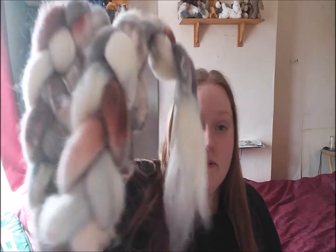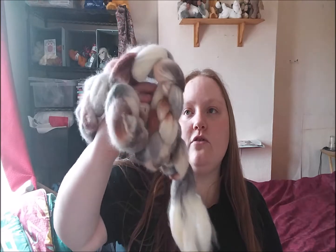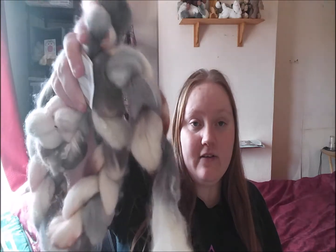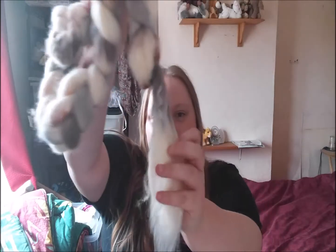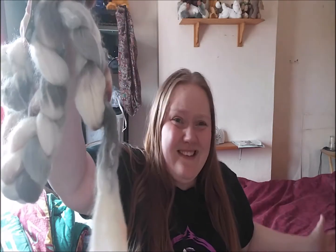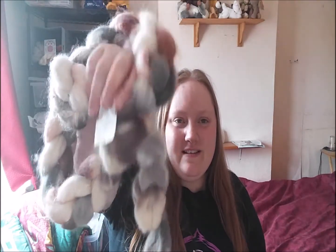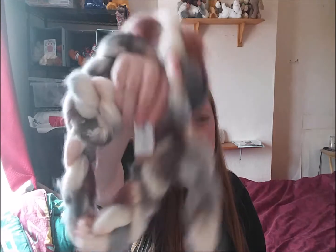So, in her spin, I thought I'd quickly touch on it. This is what I'm spinning at the moment. It is a braid of fibre from Wildcraft Fibres, called Tawny Owl. It's BFL, so Blue Face Leicester, and silk. Doesn't it look so soft, and the silk in it is so silky. That seems a stupid adjective to use, but it is. It's the colours of a tawny owl, and it's beautiful.